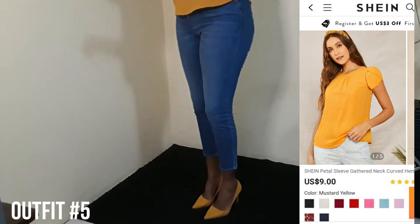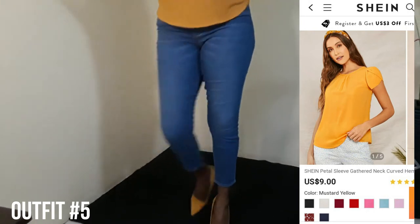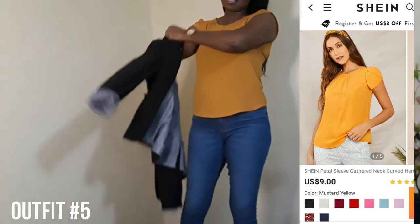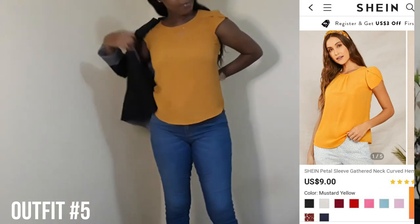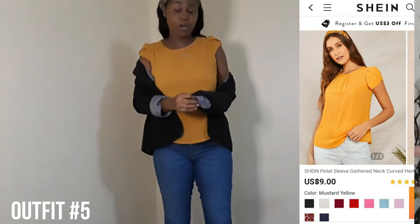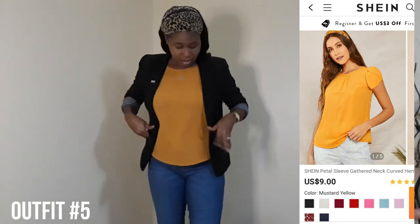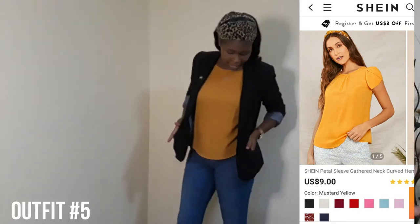But to complete the look for me, because of the sleeves, I would put on a blazer. So I would wear my blazer. I would just slide on a black blazer to just complete the look for me. That's it for me. So I decided to pair it with a black blazer. So this would be my Friday look.